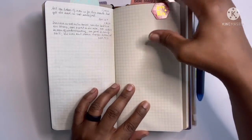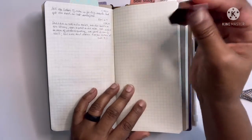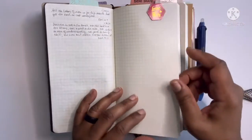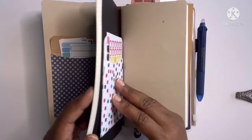And I've just got this little clip. It's just a magnetic bookmark, and it says love this on both sides. I'm pretty sure I found this at Tuesday Morning as well, just to mark my place in this notebook. So that's the second notebook.